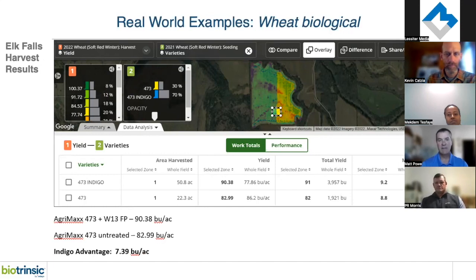If we looked at this field as a whole, in the yield column on the right, you would actually think that the untreated was better just because of the differences in soil conditions, slope, and also there's a creek on the right side of this field that has better soil next to it as well. So I did this on several fields this last year and saw really good results, pretty much on every one of them.